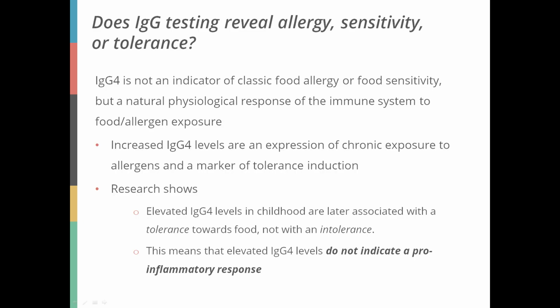IgG antibodies reflect an immune parameter of the specific adaptive immune system. However, there are no conclusive studies indicating that antigen-specific IgG antibodies truly indicate an adverse reaction to food. Of the 4 subsets of IgG antibodies, IgG4 has been discussed most often with regard to representing an adverse reaction to food. However, researchers currently conclude that the presence of IgG antibodies is more reflective of tolerance to certain food or substances rather than intolerance.